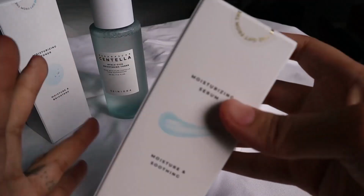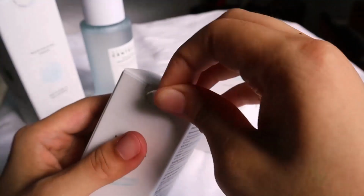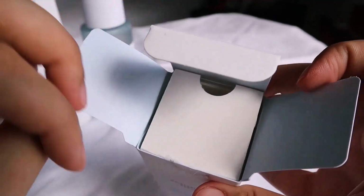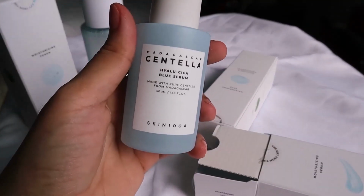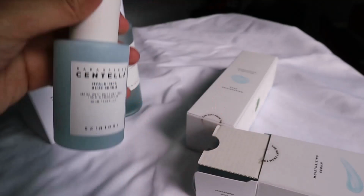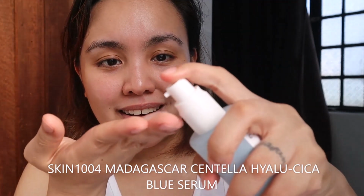So next product, guys, is the Madagascar Centella Hyalu-Cica Blue Serum. So meron daw itong perfect ratio ng hyaluronic acid for moisturization, and then cica or yung Centella asiatica para magpa-calm ng skin. Meron pa siyang vitality of Hedera helix leaf extract to energize dull skin. This is perfect daw para sa mga oily skin, and pwede rin daw to para dun sa mga consistently rough and dry yung skin. Ito na nga siya, dai. Okay. Oh, pump! Yes, pump. Natural scent, pero ang fresh ng scent. Ang bango.